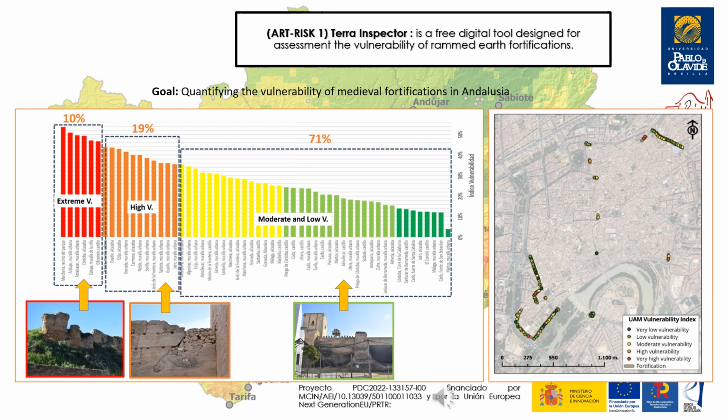ARIS-1 Terra Inspector could be employed to evaluate the vulnerability of rammed earth fortification. The utilization of earth inspectors facilitates the classification of wall vulnerability based on materiality, construction system, conservation status, and environmental features.